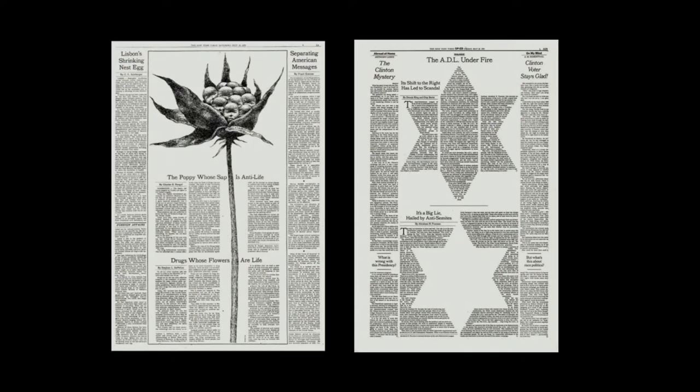Typographically, Mirko Ilić, when he was working on the opinion section, did the most astonishing typographic arrangements, and must have had a brilliant relationship with the editor, I have to say, to get all that done.